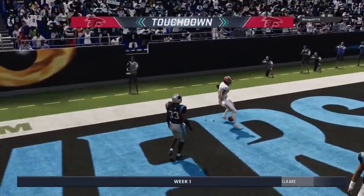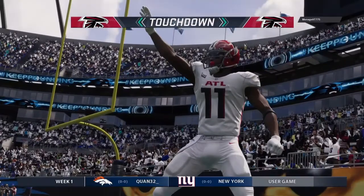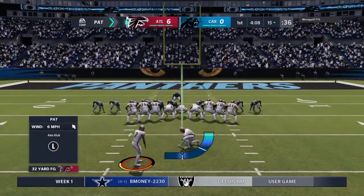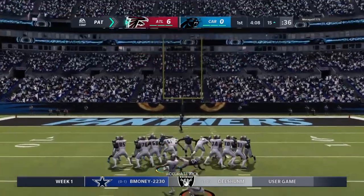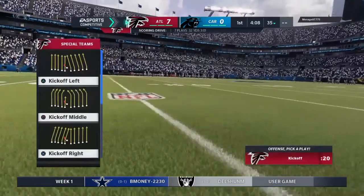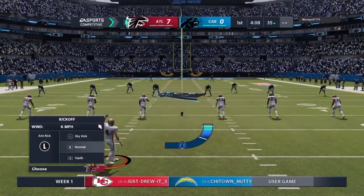And he's got his star receiver. It's Jones for the Falcon touchdown. Jones. Touchdown. A 3-yard touchdown pass. And the Falcons have taken the early lead. It's good, and that gives the Falcons a 7-0 lead. Makes the score Falcons 7, Panthers 0.